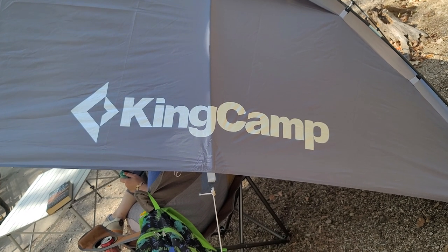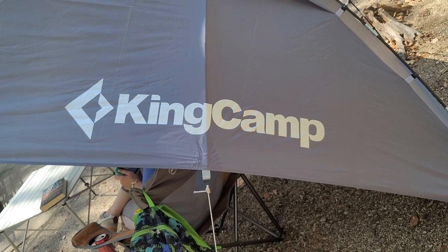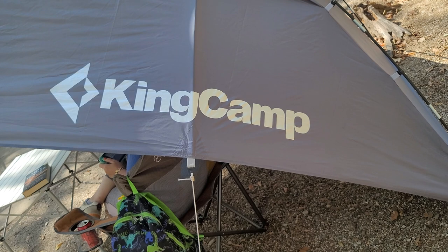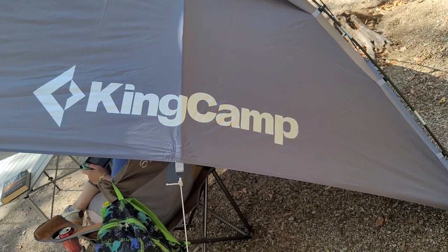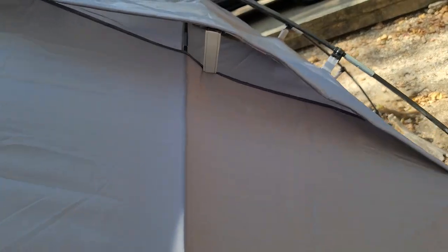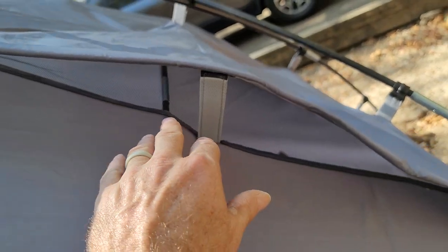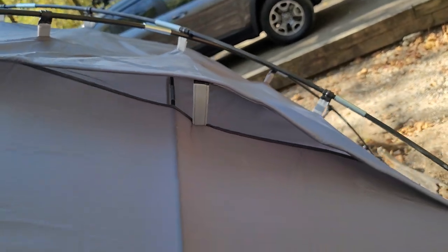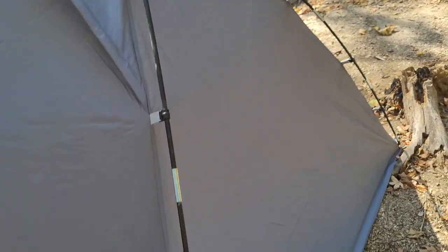Hey guys, this is the King Camp Compass awning that can be used over your hatch on your vehicle, or it can be used in other ways. First off, notice these little vents on the top. These are stiff to hold that open to create some airflow. There's one of those on both sides.